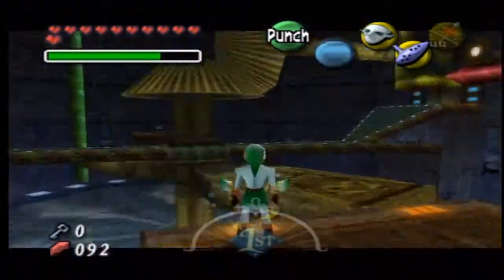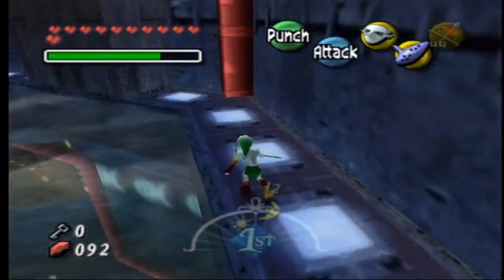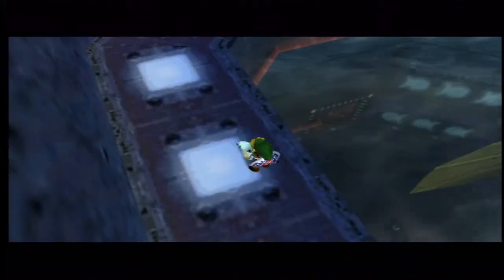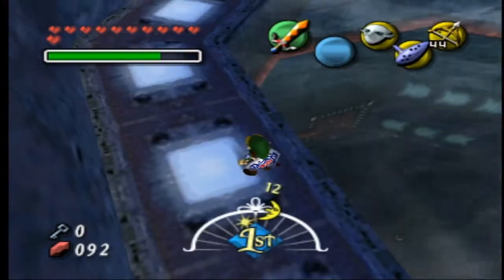Anyway, so this episode we're just going to be progressing more through Great Bay Temple. It's going to take a couple of episodes, more than a couple. I'd say maybe another 3 or 4 to actually complete this dungeon, but we'll make some progress here.